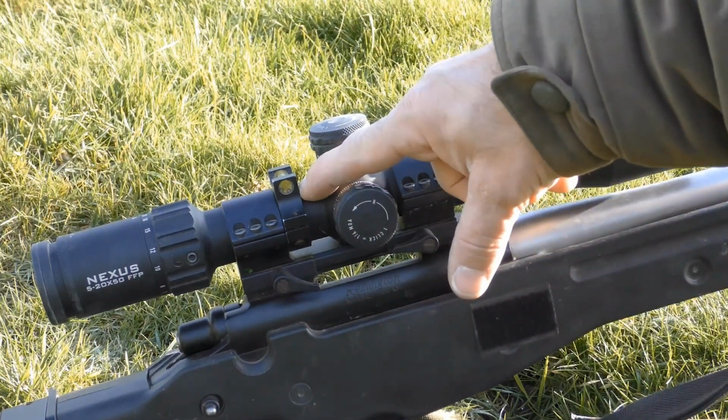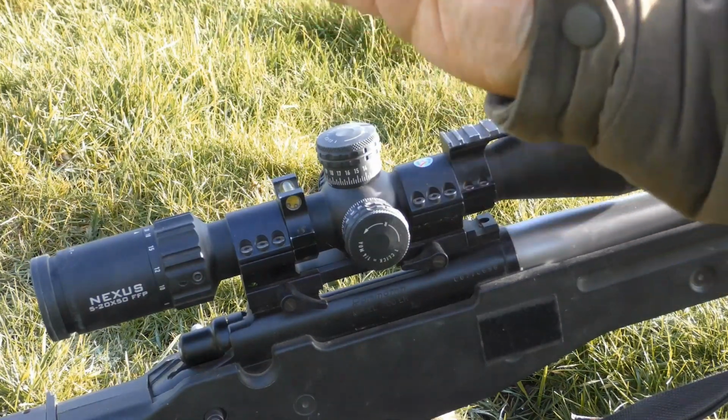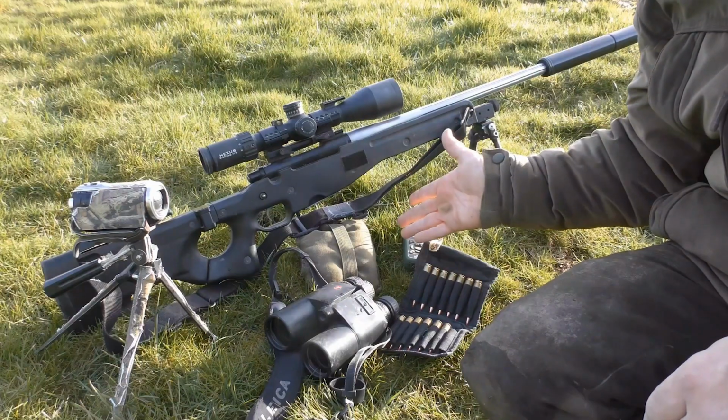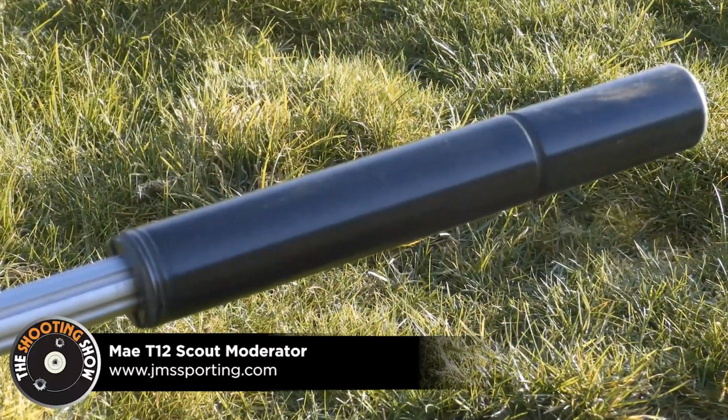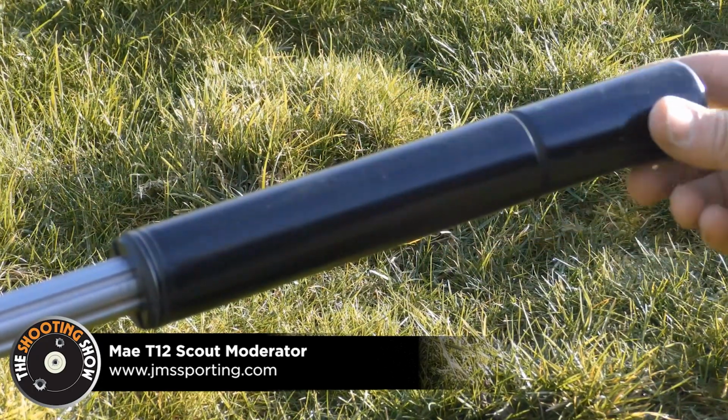You'll also notice on here I've got an anti-cant device. This is a little bubble level just to stop you tipping the rifle left or right as you're shooting. So that's pretty much the gear that I'm using. I've also got a T12 Scout moderator on there from JMS Sporting, which is a good quality moderator.